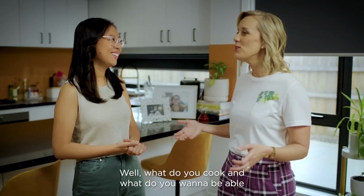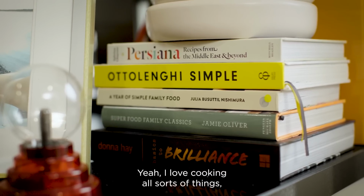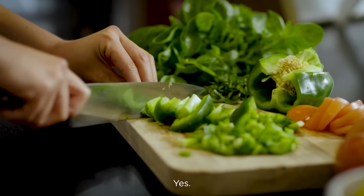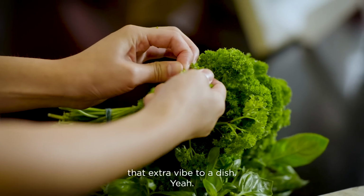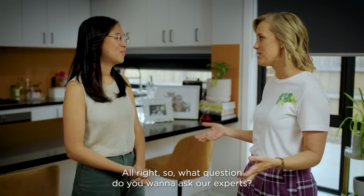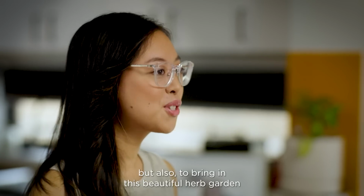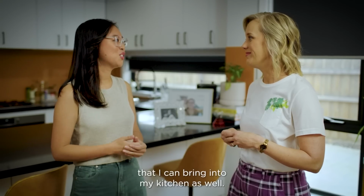What do you cook and what do you want to be able to take from your garden? Yeah, I love cooking all sorts of things like coriander, spring onion. Is that a herb? Go with it anyway. Yes. Thyme, things like that that really add that extra vibe to a dish. All right, so what question do you want to ask our experts? Love the experts' advice on how to make my outdoor area more welcoming and open, but also to bring in this beautiful herb garden that I can bring into my kitchen as well.